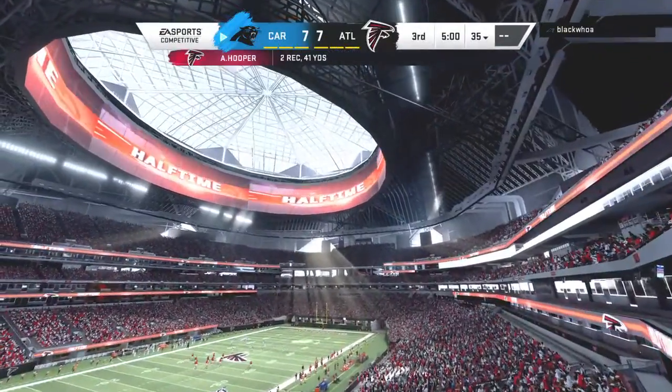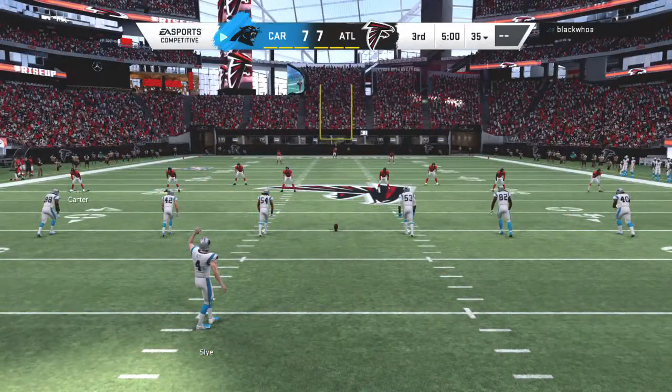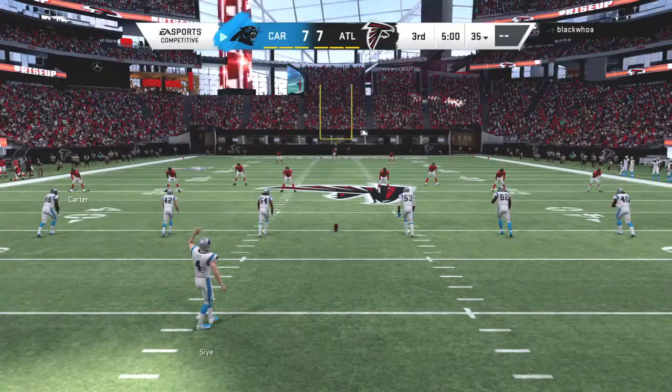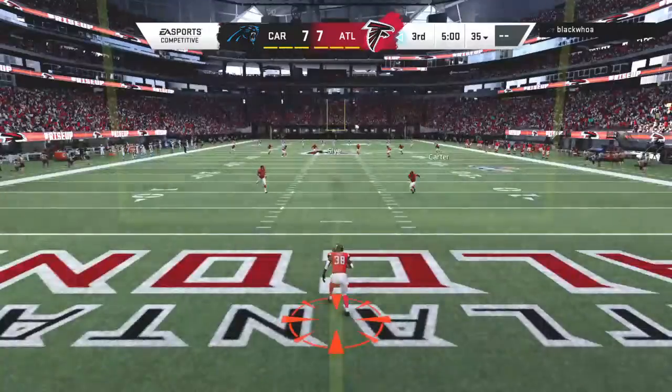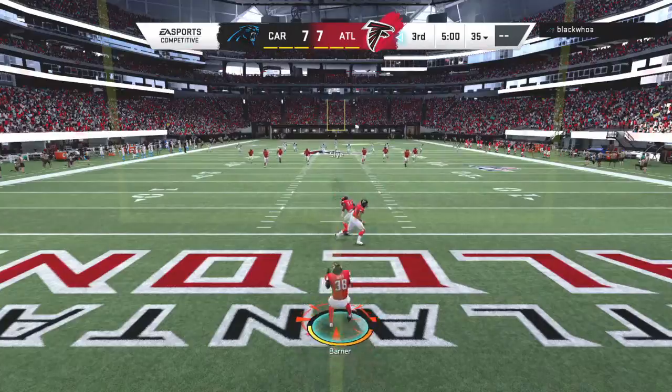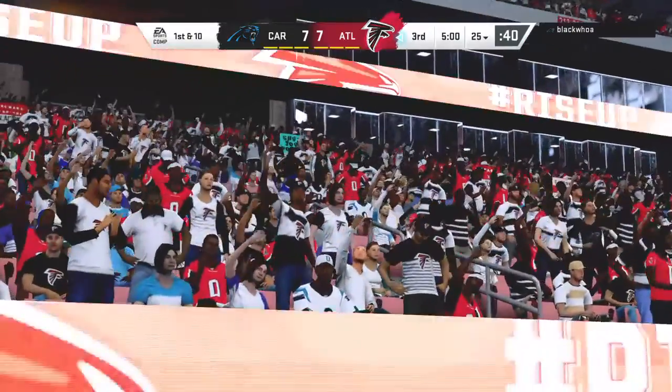All right, Coach, thank you, and we welcome everyone back for quarter number 3. Set and ready to go for the second half. One touchdown apiece, 7-7 our score. And a fair catch signaled for and taken successfully.